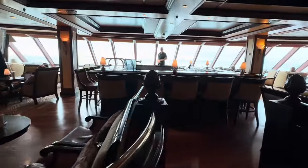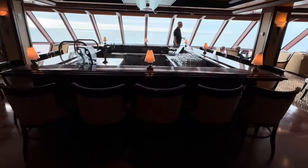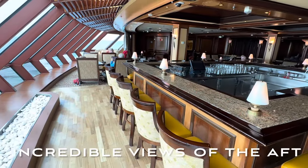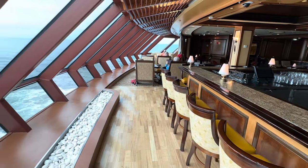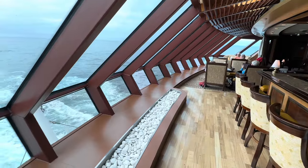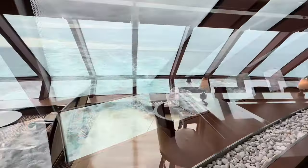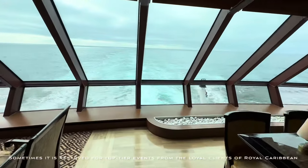Sometimes they do section the back spa area for the top tier members of Royal Caribbean Cruise Line, but if it's open in general, it's a beautiful view of that aft wake that I love. Don't worry, this is not the only place you can see that beautiful wake. You can see it from the Windjammer, as I showed you earlier, in the aft.